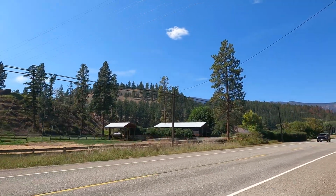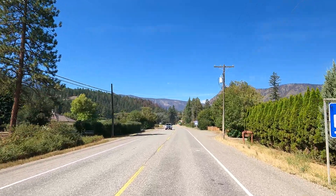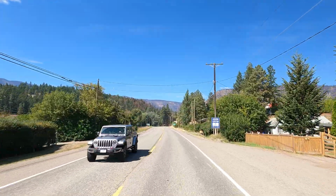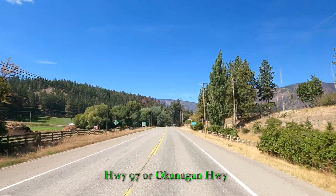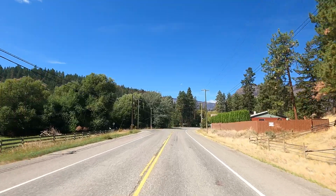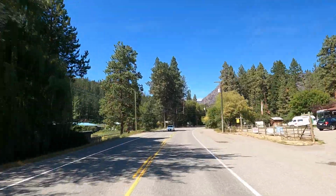A few people asked me to go back through the area to show what it looks like after the fire went through. Now, I'm not going to be focusing on anybody's place or property, just going to be driving down the highway here. I have to head this direction anyway. I've got to go further on towards Kamloops.